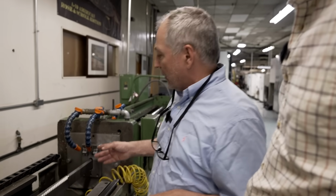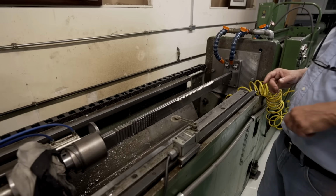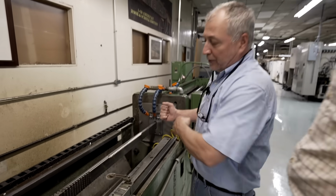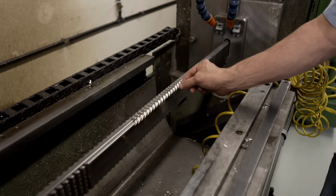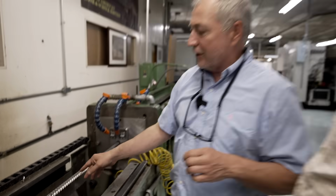We do it with a 4-foot broach. Basically, it's got a big motor behind it and a big hydraulic ram. You put the receiver in there and the broach pulls it through. If you look at these teeth, it's like a medieval torture device. Every one of these teeth is offset by a fraction of a thousandth of an inch, and as it pulls out, the teeth get bigger and bigger.